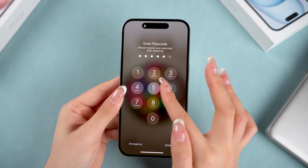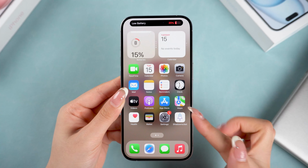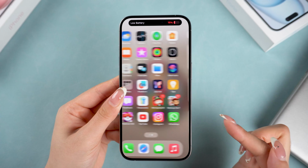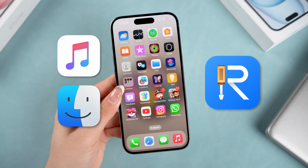This can help with minor system crashes, but it won't fix more serious problems. If a hard reset didn't work, try updating your iPhone with iTunes or use ReiBoot for a system repair without data loss.